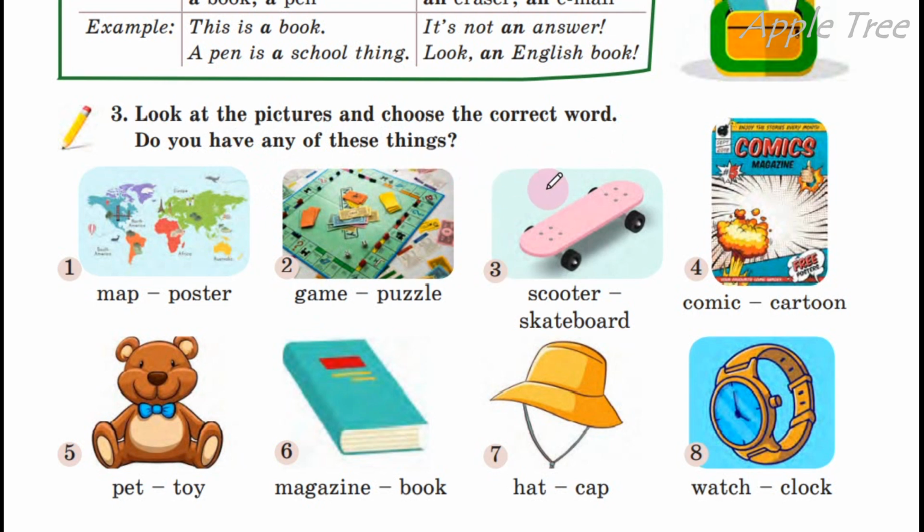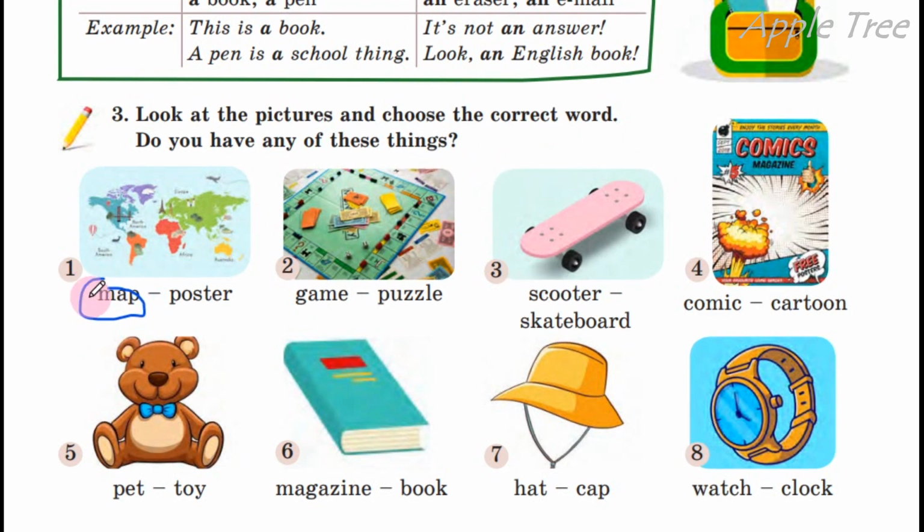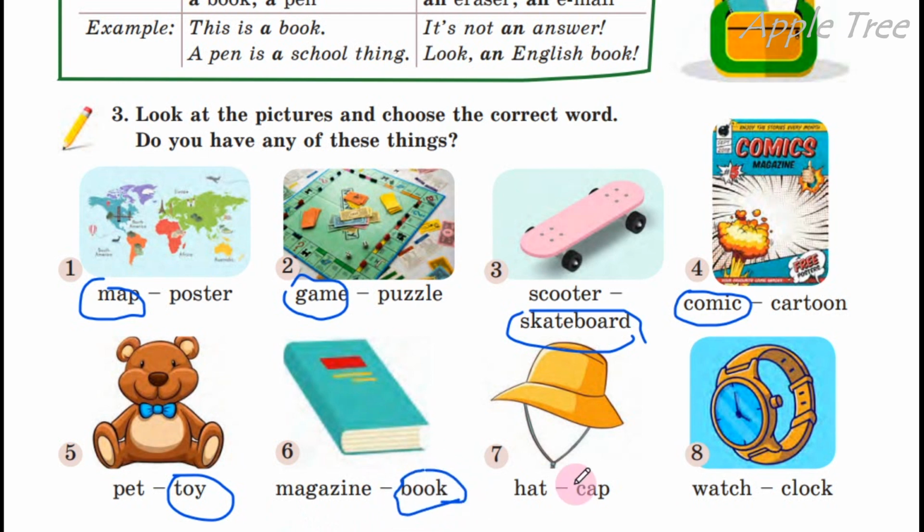So, do you have any of these things? So, have you got a map? Have you got a game? Have you got a skateboard? Have you got a comic? Have you got a toy? Have you got a book? Have you got a hat? Have you got a watch? Okay, so I've got a map, I've got a game, I've got a skateboard, I've got a comic, I've got a toy, I've got a book, I've got a hat, I've got a watch.